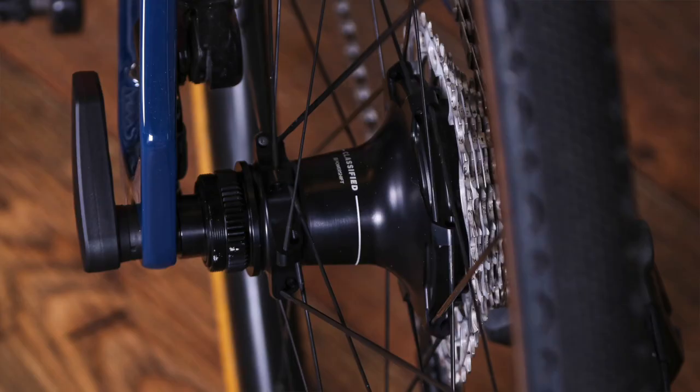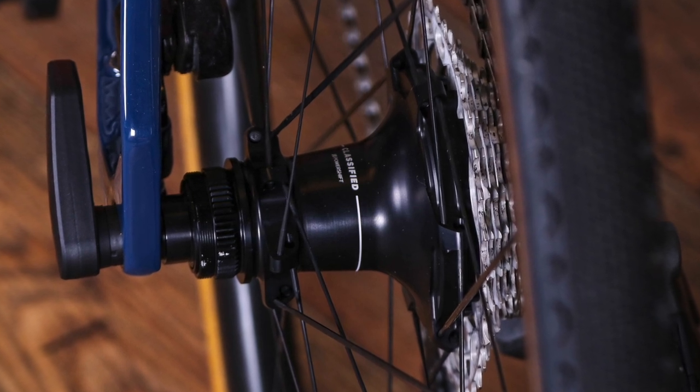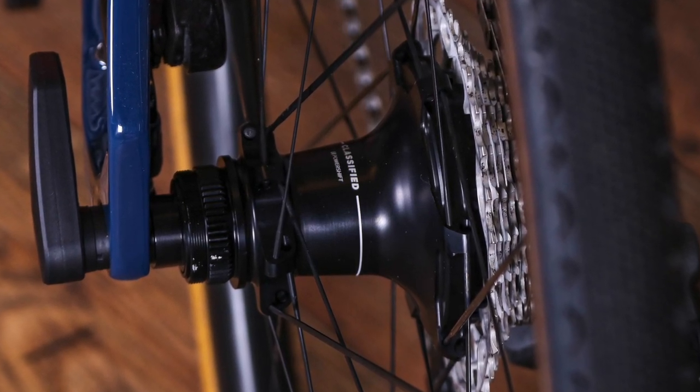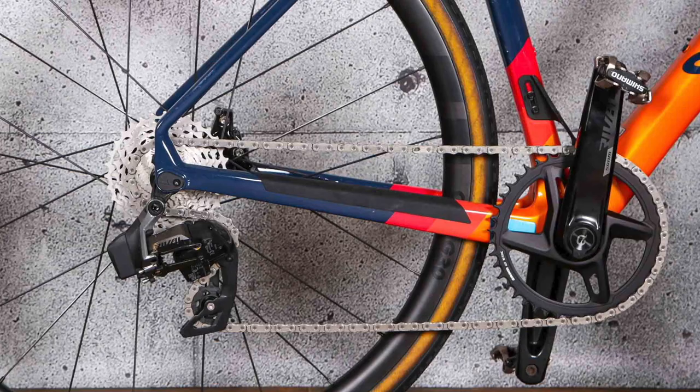True, but with the one-by setup, you're accepting a bit of a compromise in terms of gears. That isn't the case with PowerShift. So for the uninitiated, what the PowerShift essentially is, is a two-speed hub gear fully enclosed in the rear hub and controlled wirelessly from a button on your bars or your Di2 shifter if you're running Shimano Di2. There's a direct drive and a reduction gear of about 70%. So it's basically like having a small ring hidden inside your hub.